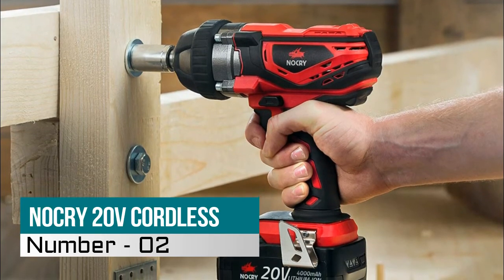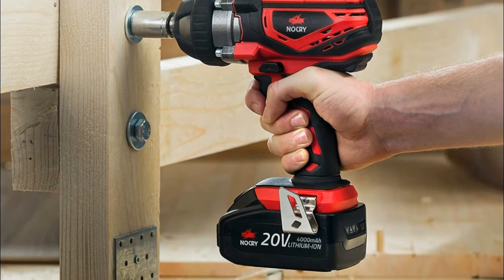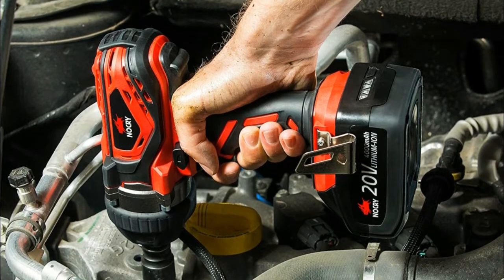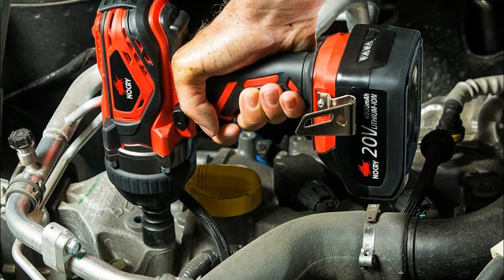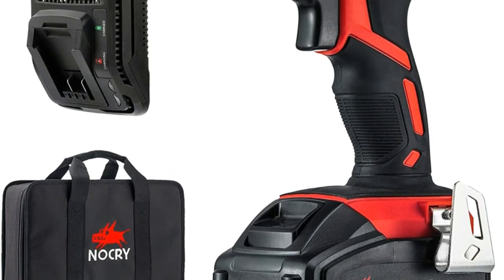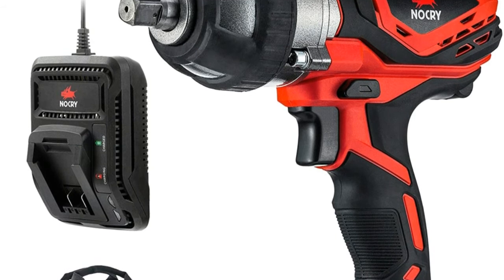Number 2, Nocry 20V Cordless. This cordless impact wrench will effortlessly loosen any lug nut, bolt or large screw with 300 ft-lb, 400 Nm of torque, and give you 260 ft-lb, 350 Nm, to tighten them. Along with the tool itself, you will get a 120-volt battery, a belt clip, fast charger, and a carrying case.